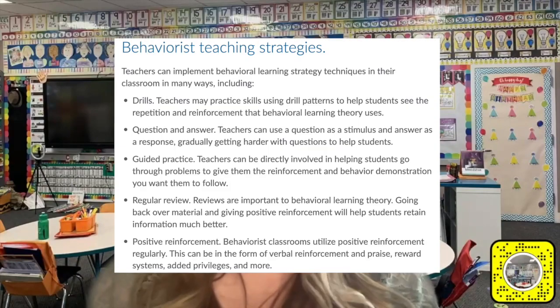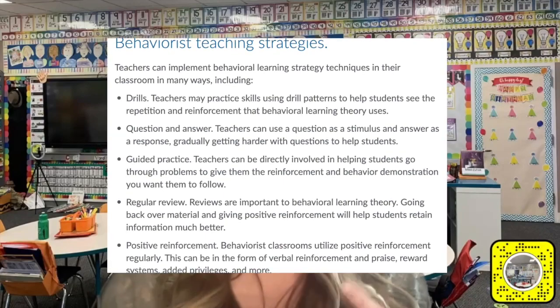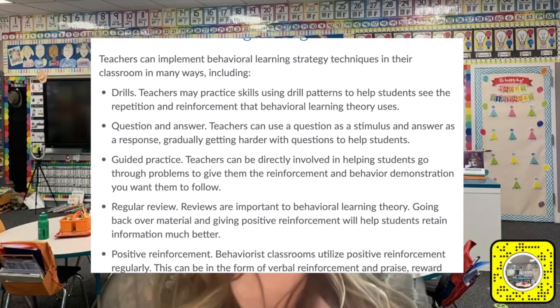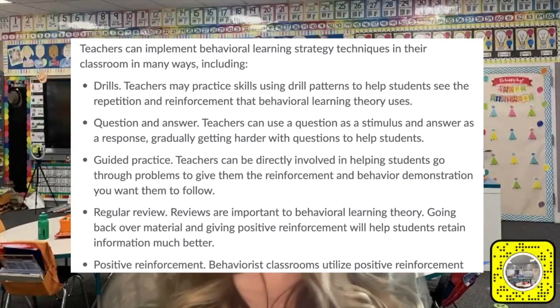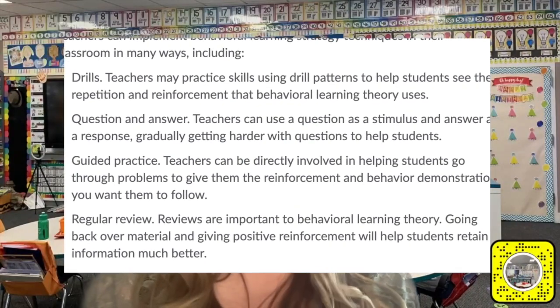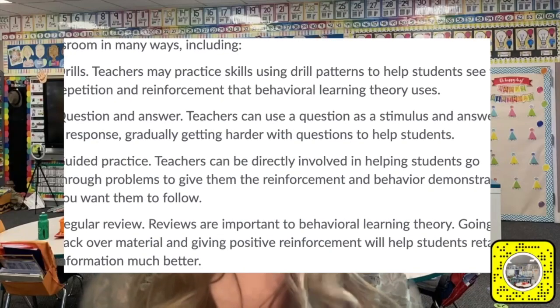So, some behaviorist teaching strategies that are recommended in this article that I'm including the link to are drills. One thing that's really important is to help students see repetition and reinforcement in not only their behavior, but in their academics also. Using question and answer, guided practice, regular review, and positive reinforcement. So, those are some behaviorist teaching strategies.